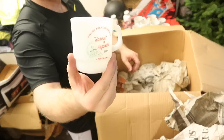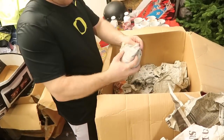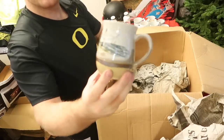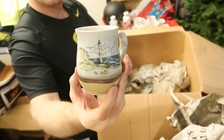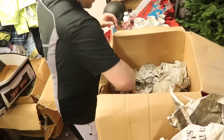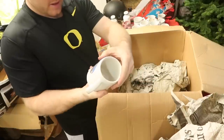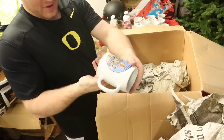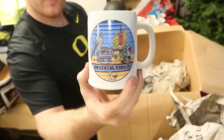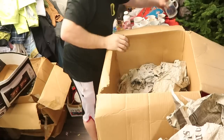Had Harvest of Happiness or whatever that was. Here's a cool lighthouse one. That is cool. Yes. Mom, you want any of these? No. All right. Universal Studios. Wow, this is really cool. He bought a mug everywhere he went. Yeah. That's nice. He collects mugs and watches. Yeah, that's actually a really cool one.